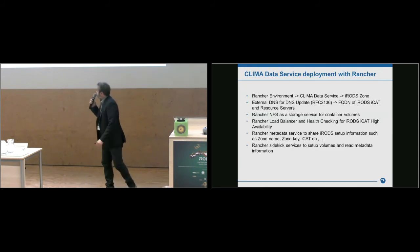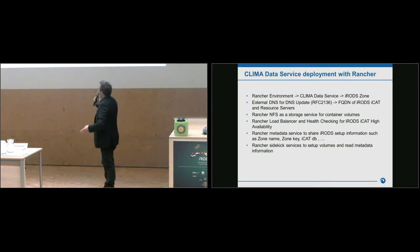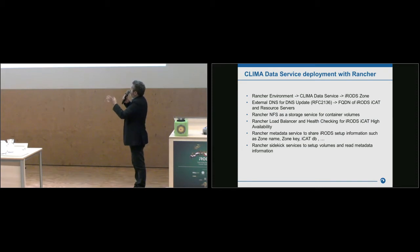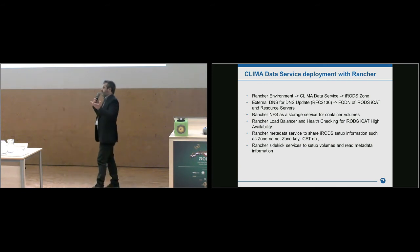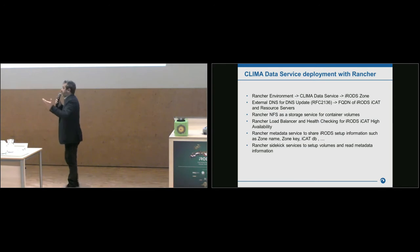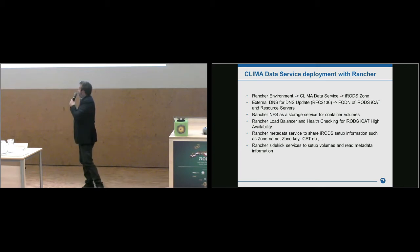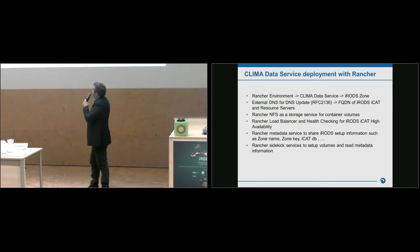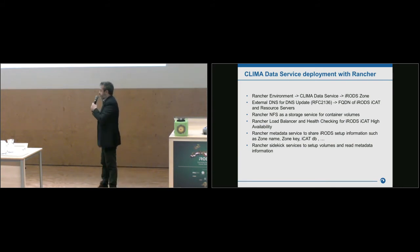The reason is that Rancher has a lot of features that can help in deploying flexibly and with availability. Just to give an idea, the Rancher environment will correspond to a climate data service and the iRODS zone. Then we can use the external DNS, a service that automatically updates the DNS when I instantiate a service that exposes ports on the host. This is useful because we need the fully qualified domain name for the resource server and for ICAT. Then we use Rancher NFS as a storage service for persistent volumes, like for example for the database, where we need persistent volumes. We cannot rely on the storage of the container.